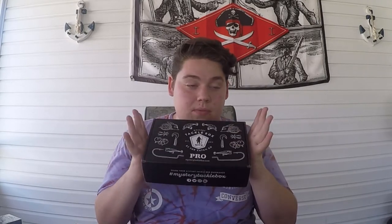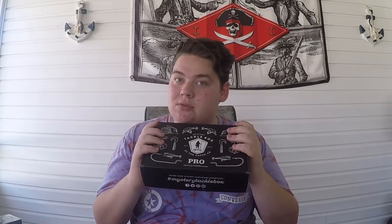So, Mystery Tackle Box, but there is not just bass. There's bass, multi-species, which comes with panfish, catfish, and bass. There's panfish, catfish, trout, ice fishing, inshore saltwater, walleye, and there's ice fishing during the ice fishing season. What's that, nine? Nine in total, that's a lot.